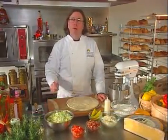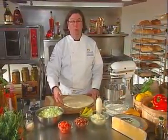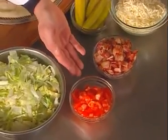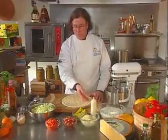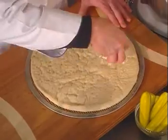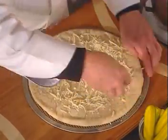So we'll use the Parfection crust to build the classic all-American BLT pizza. I've got here a Parfection pizza crust, some shredded mozzarella cheese, some diced cooked bacon pieces, diced fresh tomatoes, shredded fresh lettuce, mayonnaise, and some sliced dill pickle spears for a garnish. We'll start by sprinkling a light coating of the shredded mozzarella on the Parfection crust to help the bacon pieces adhere to the crust when we cook the pizza.